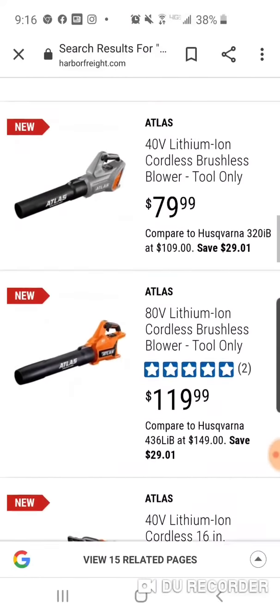So 119, and then you have to add $109. Again, it's more money than your DeWalt. It's more money than your Makita. Now it's going to have more power, but again, from a brand that has a 90-day warranty, and you don't really know what you're getting. You're getting it at Harbor Freight. I don't know.